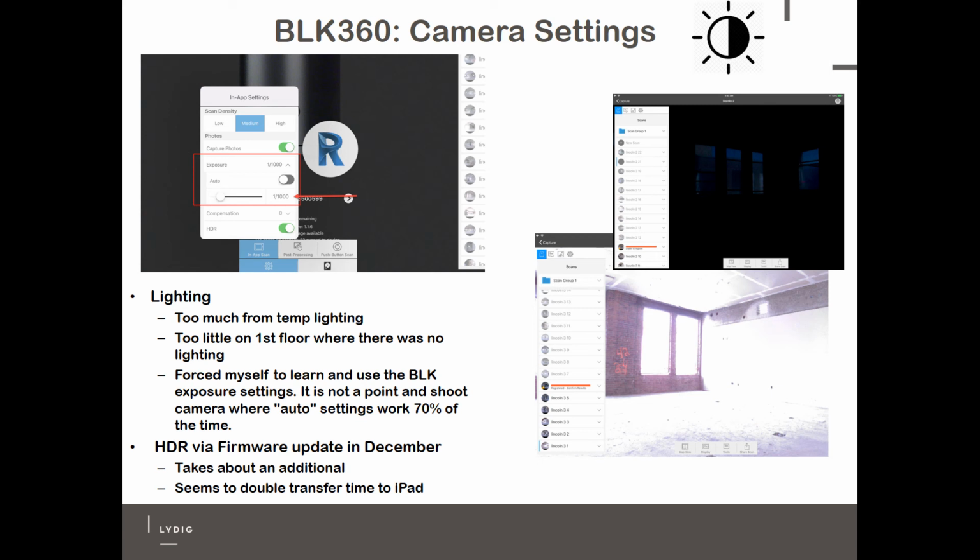I'm not going to try to speak too intelligently to what HDR is, but I did find that when I turned it on, the images turned out much better. Although I did find that its transfer time to the iPad increased quite a bit. I'll show you how that works, but right now I'm controlling the BLK wirelessly through the iPad, and it's sending the data real time to the iPad. So you can imagine the HDR image, the point cloud, everything being processed, that time increases. That's why I like the medium resolution. I usually turn HDR off if I don't need it.